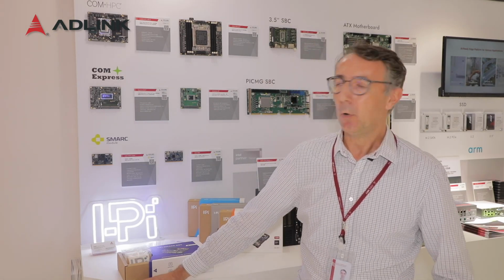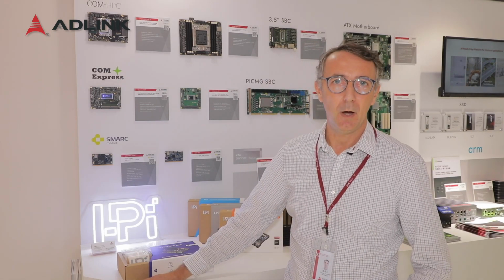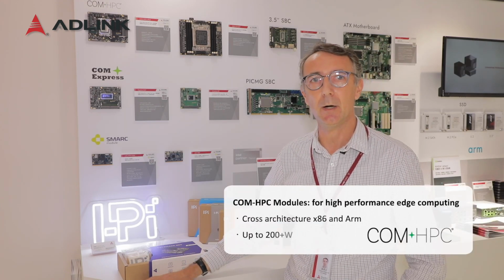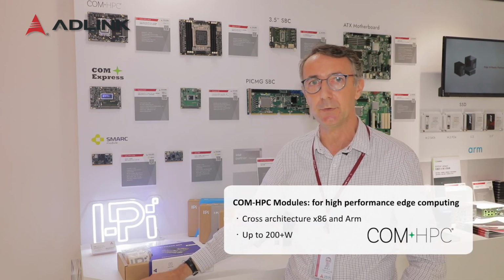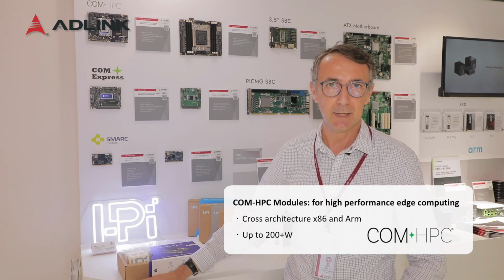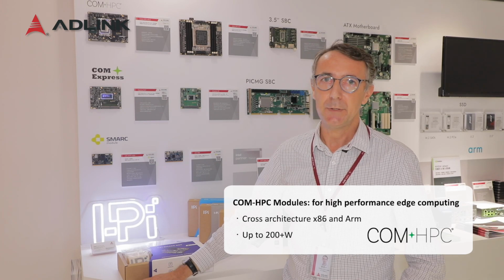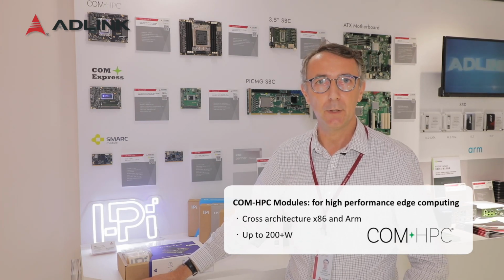So let me show you what standards we present here, starting with COM-HPC, which targets high-performance computing. It's cross architecture, x86 and ARM, with designs of up to over 200 watts.